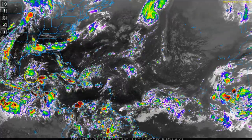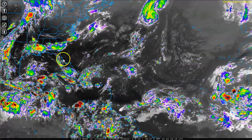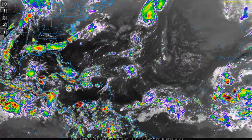And it's all that moisture being pumped out of the Gulf of Mexico. See that? And there's not a lot of wind shear in the opposite direction, so we're really going to have to pay attention. Here is the storm that they're watching that's got the cone pointed up around Florida. It could go into the Gulf. It will be in conditions that will be more conducive.